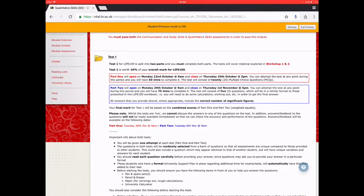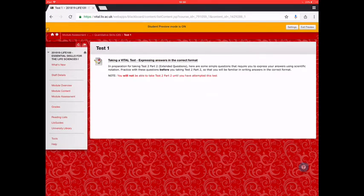In this folder at the moment is nothing apart from a formative taking a vital test. We'll talk more about that next week, but from next Monday you will see test 1 part 1 available to you there. There will be an announcement on Vital, an automatically generated announcement to let you know that that test is live and that you should do it. If you do not complete the test, you will get 0. And after parts 1 and 2, we will have a tutorial and we will go through the feedback for the test together.